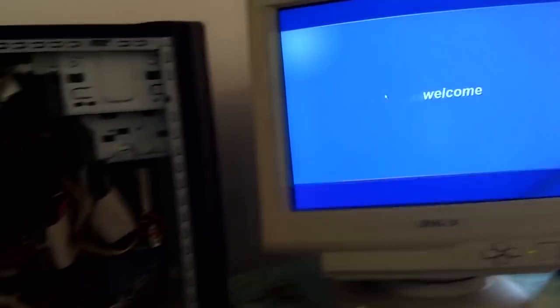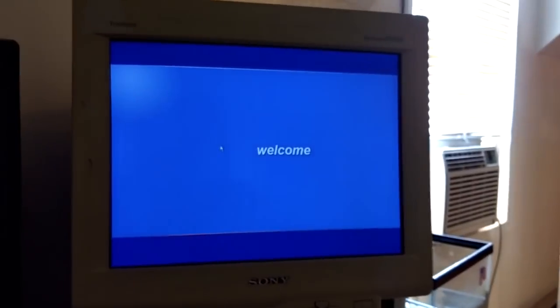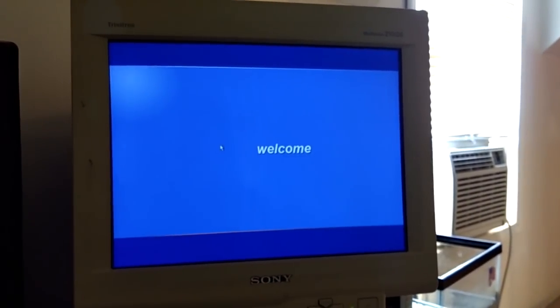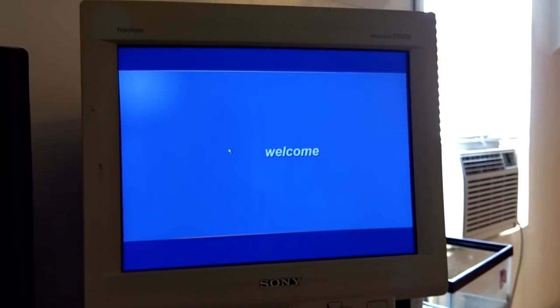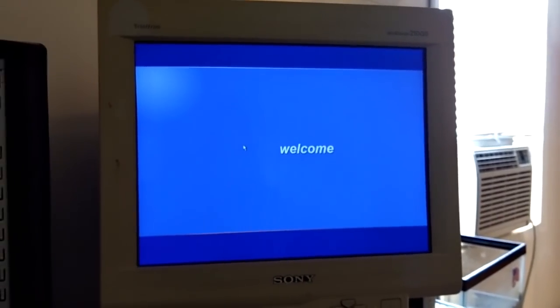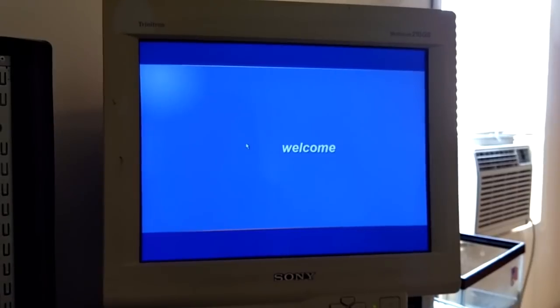That's exactly what I expected to happen. I expected this thing to just turn right on and have zero problems. I figured at worst maybe the power supply was dead, or maybe there was just some sort of BIOS beep code because the memory had a bad connection or something. Nope, just turns right the frig on. And it is slowly coming to life.